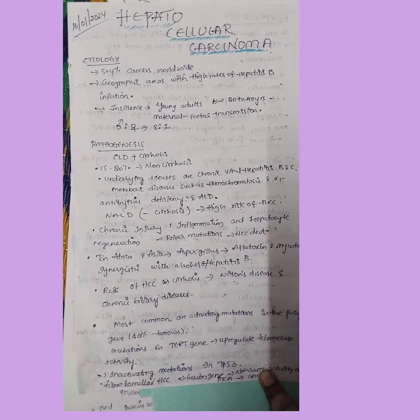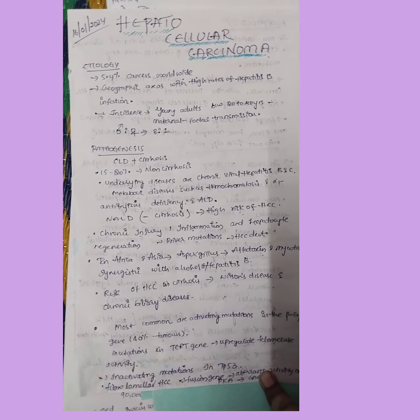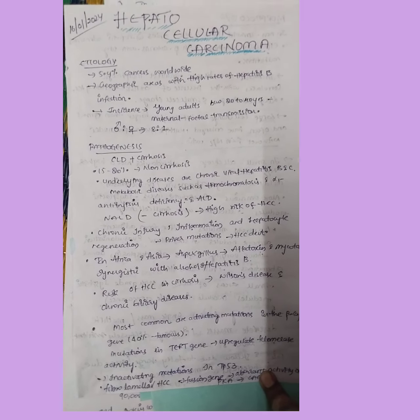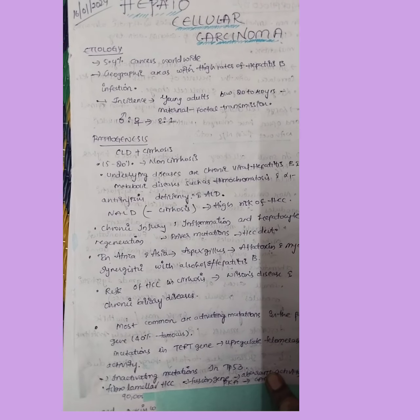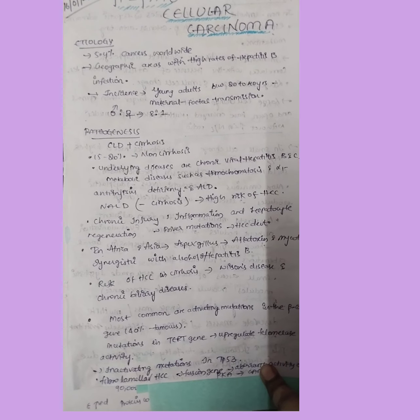Coming to pathogenesis: chronic liver disease associated with cirrhosis makes patients prone to get hepatocellular carcinoma. 15 to 20% of non-cirrhotic patients with underlying diseases like chronic viral hepatitis B and C, metabolic diseases such as hemochromatosis and alpha-1 antitrypsin deficiency, acute liver disease and alcoholic liver disease. Non-alcoholic liver disease without cirrhosis patients are at high risk to get HCC. Chronic injury, inflammation and hepatocyte regeneration are drivers of HCC development.